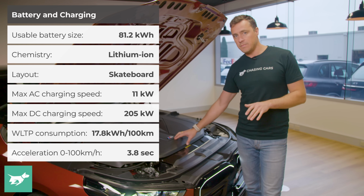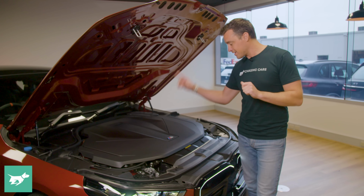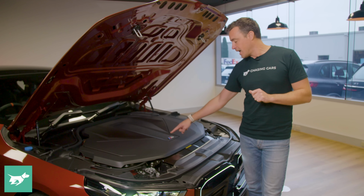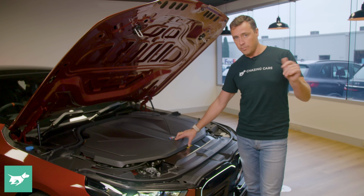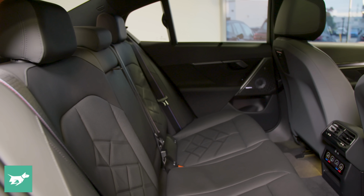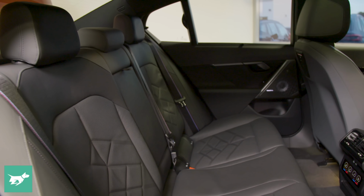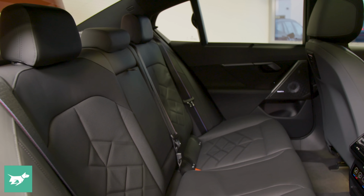All that power and performance means this car will get from 0 to 100 kilometers an hour in 3.8 seconds. So as I say, it deserves that M badge, and we're talking M5 performance of previous generations. When you get in the back of the i5, you really feel those extra 20 millimeters of wheelbase. Doesn't sound like a lot, but actually it translates to a very, very airy cabin in the second row.